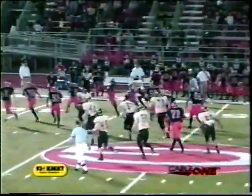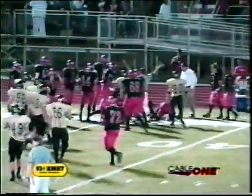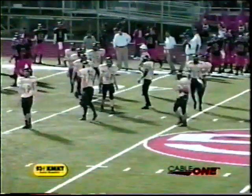50, looking for a block. 45, Hines to the 40, still looking for daylight and upended at the 35 or 36-yard line. It's a first down for the Yellow Jackets. All does it on the first drive. Shock's doing it right now.